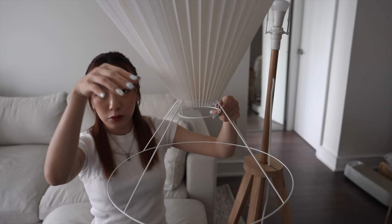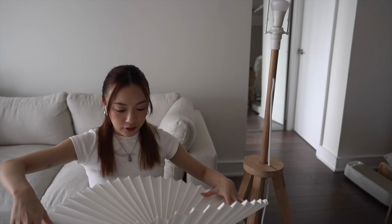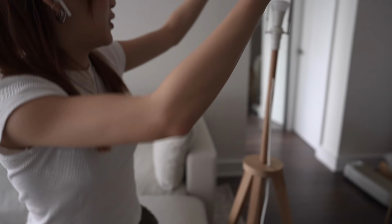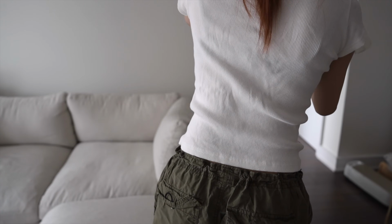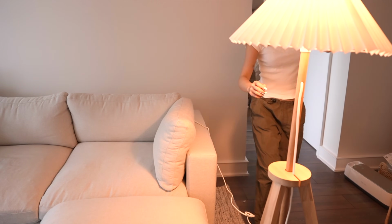Essentially you snap it onto this and then you flip it over like this. And look, then we just place this on here, guys. And then when I plug it in, guys, look at that. I think it looks really cute.